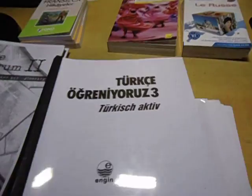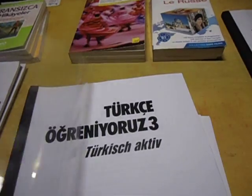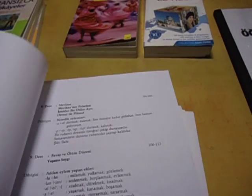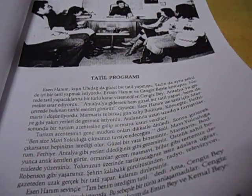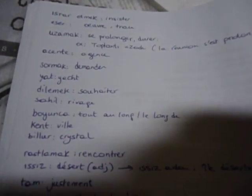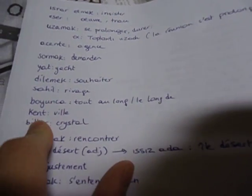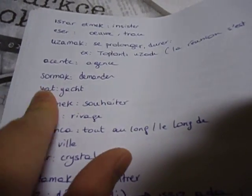Okay, I also use the third one. Türkçe öğreniyoruz 3. It's kind of the same but harder. You got a lot of text, and it's kind of more complicated. And when I read here, I just write vocabulary right there. So I know billur is crystal, or kent is city. Actually, I write it in French: dilemek, souhaiter; uzatmak, prolonger, and so on.